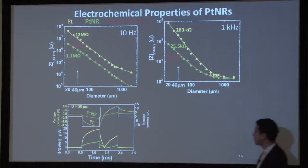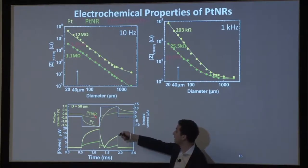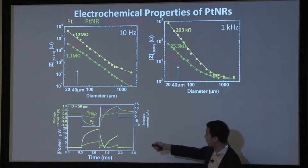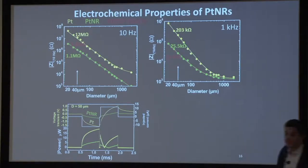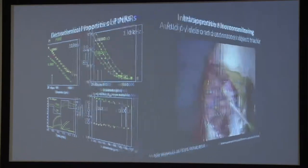Now, this is important also for stimulation. If we inject the same charge across both electrodes, platinum nanorod and platinum, we can see that we build a smaller transient voltage across the platinum nanorod compared to that of platinum. Therefore, it's safer to inject charges with these low impedance electrodes compared to the planar metal electrodes, because we would have more room to inject more charges before we reach the water hydrolysis window. Right? And this is quantified with the charge injection capacity, the amount of safe charge that we can inject per unit area. It's about 16 times higher for platinum nanorods compared to planar platinum. And this is at small diameters, and as you go to large diameters, this effect fades away.